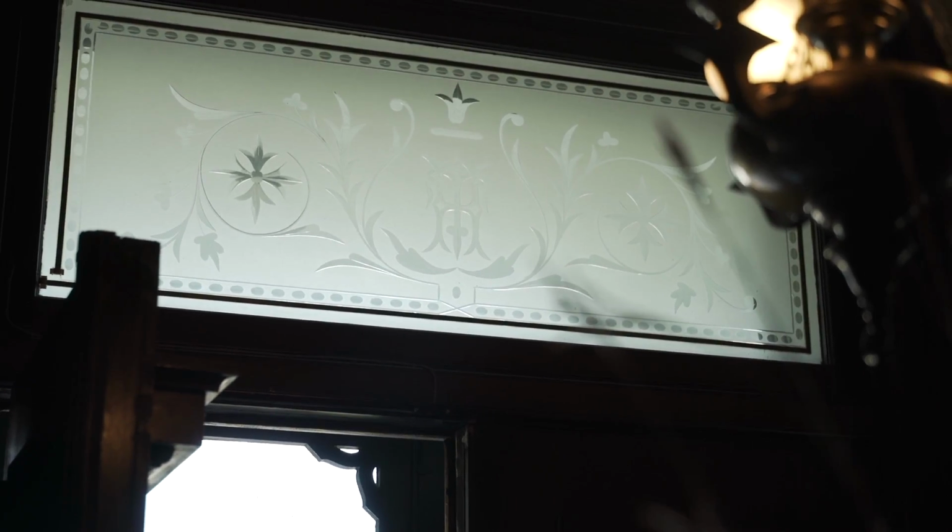It's a sandblasted glass, and then it's been cut out to give the pattern there.